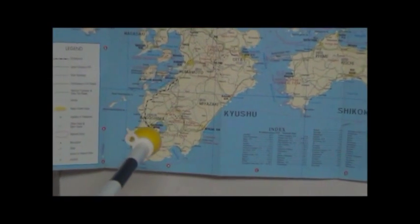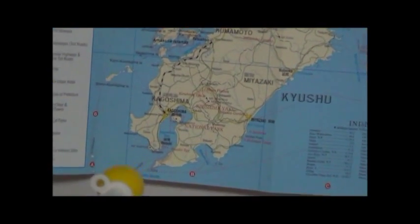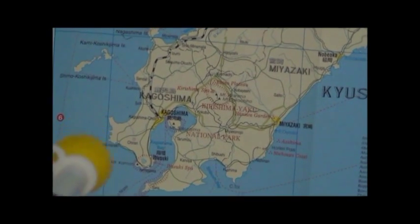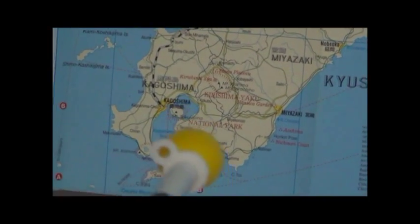To South Island. This is a Kyushu Island. Kyushu Island has numerous prefectures. This time we are visiting south of Kyushu Island. Southern tip of Kyushu Island is called Kagoshima Prefecture here.